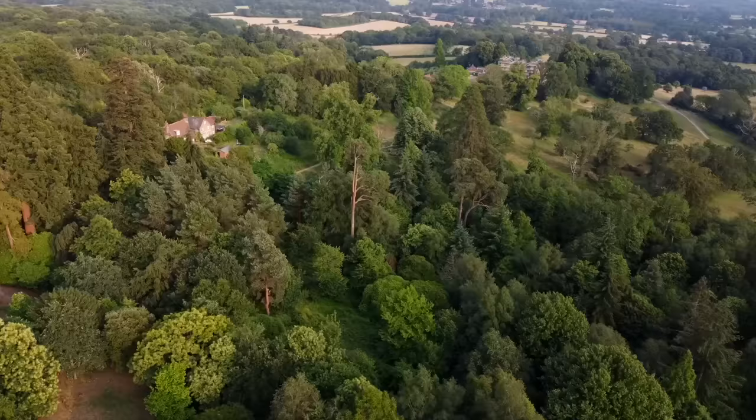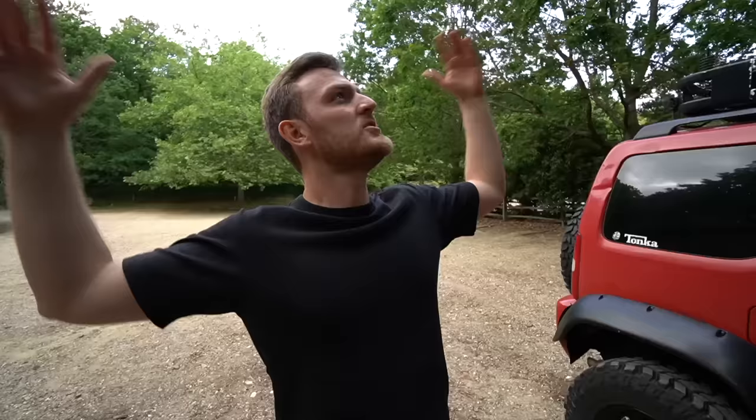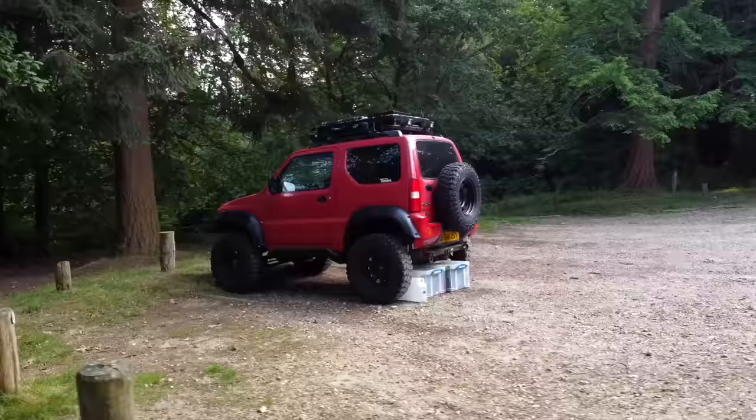We have arrived at tonight's park up, which is a place I'm very familiar with. Right at the bottom of Leith Hill, surrounded by trees and rhododendron bushes. Is that even a thing, rhododendron bushes? Who bloody knows? We're gonna jump inside, give you guys a bit of a tour, and show you exactly how I'm gonna be camping in this.